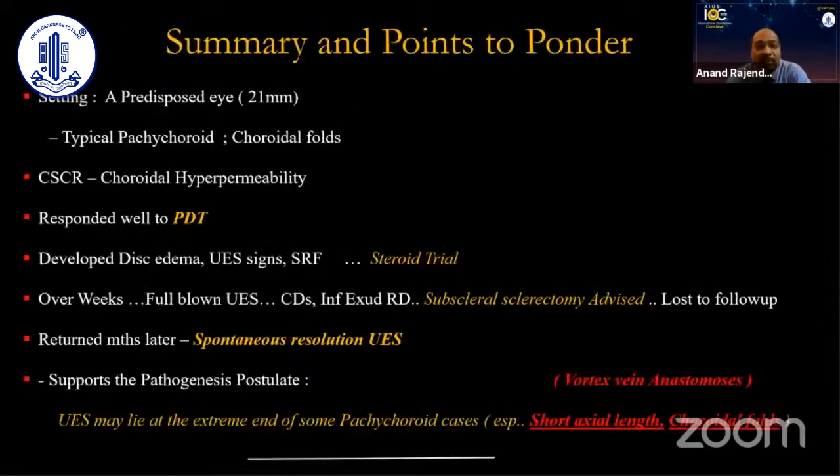So in summary, and points to ponder: in our case, the setting was a predisposed eye, 21 millimeters, typical pachychoroid, but importantly, there were choroidal folds to be seen. CSR was there with choroidal hyperpermeability, responded well to PDT for a month, then slowly developed disc edema, UES, and subretinal fluid with good vision initially, 6/9, which prompted us to do that steroid trial based on the Shields paper.